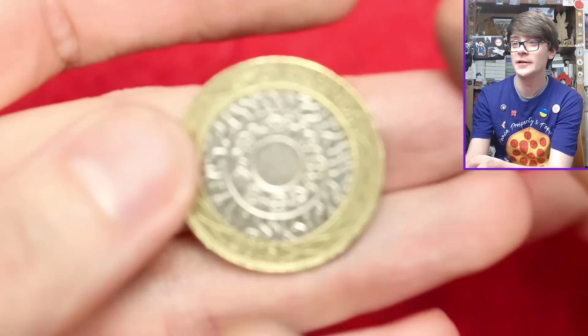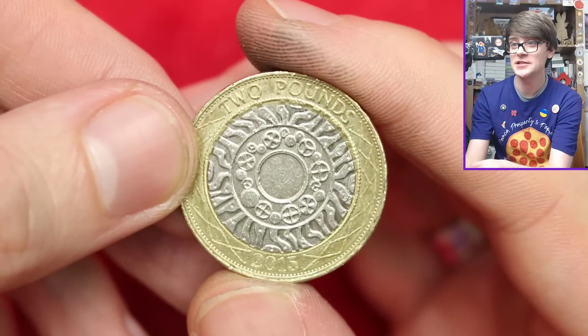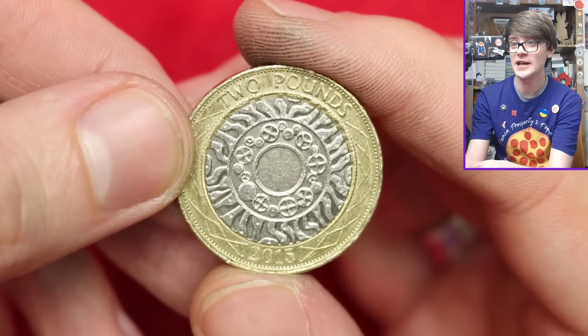I'm going to check through these coins now to see whether we find any more errors. Well then, one very nice error. And this is why I always check the 2015s on camera if I spot them, because these are the ones I see more rotation errors than any other year.